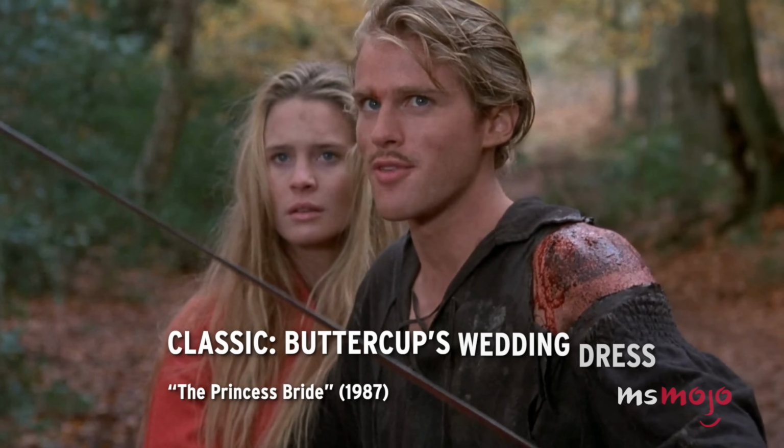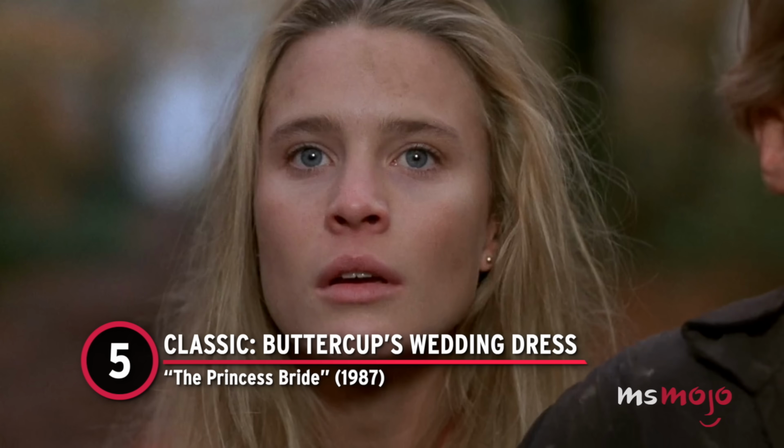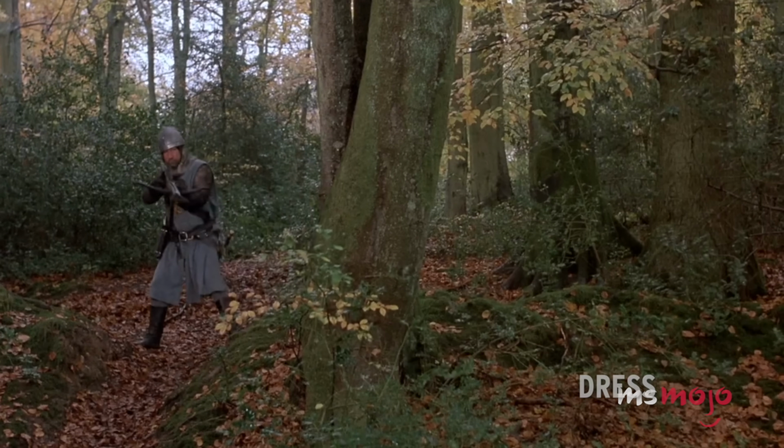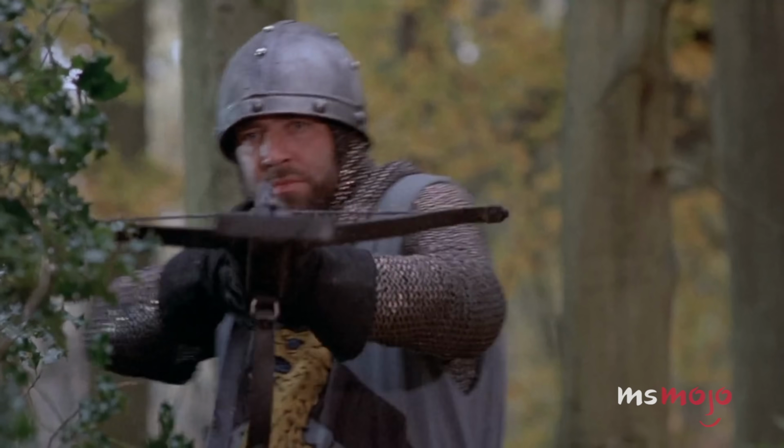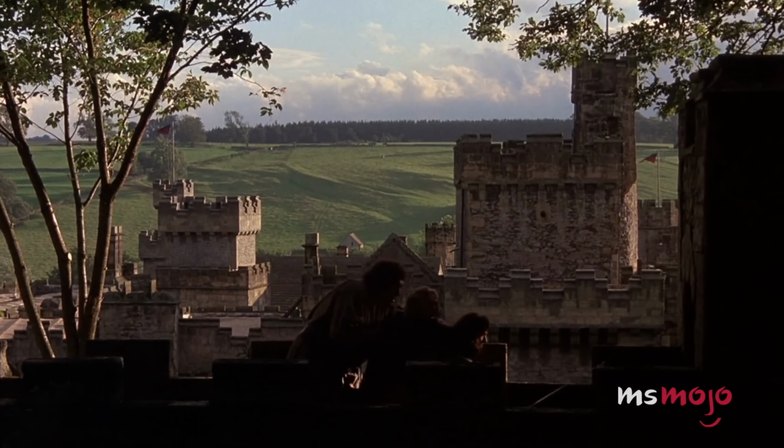Number 5, classic Buttercup's Wedding Dress, The Princess Bride. Modern interpretations of medieval dresses can be very hit and miss. Fortunately, this classic 80s film gets many things right, including its costume design.